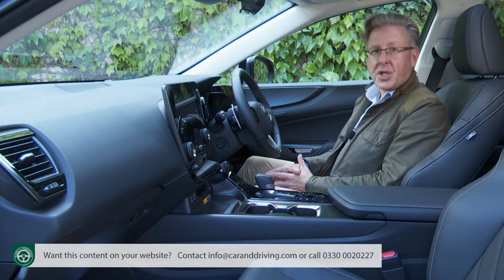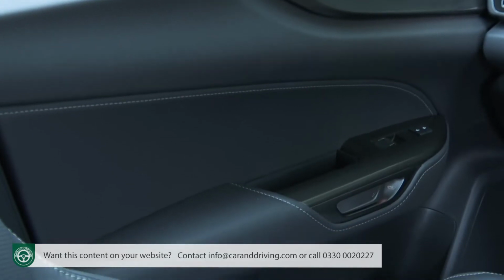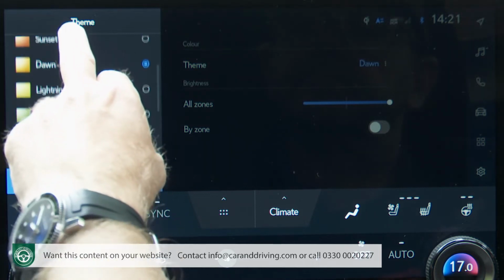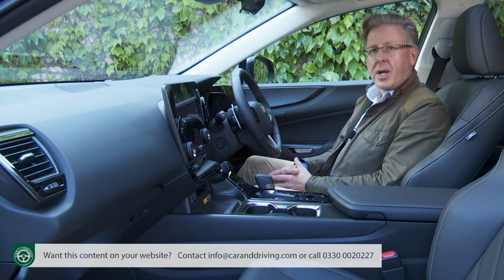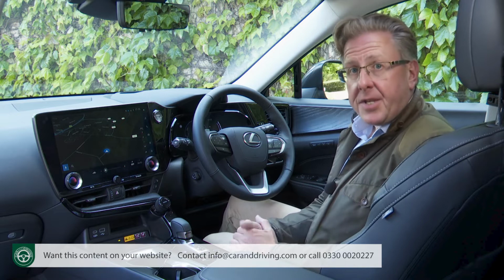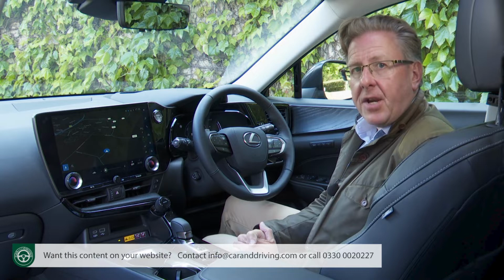And plusher versions like this one get classy grained door card inlays and an ambient cabin lighting setup with 64 colours, 14 of them predefined to reflect different moods inspired by nature. Some cabin functions trigger a musical sound, the seatbelt reminders and the clearance sonars, for instance, the tone of which was apparently curated by Japanese jazz musician Jiro Yoshida. But as we suggested earlier, it's the screens that dominate this vastly improved era of NX interior design.